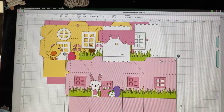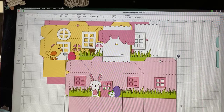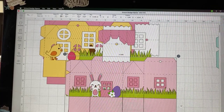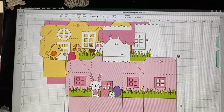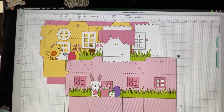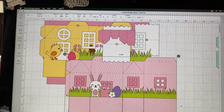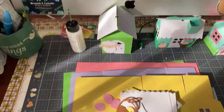So there is that. These all go together similarly, and I'm going to bring you down. I don't need to show you how to cut them, but I'm going to bring you down to my workspace so you can see how they go together. I have all of them cut so that you can see how they go together. But I'm going to try to rush through them all, okay? So let me bring you down here.